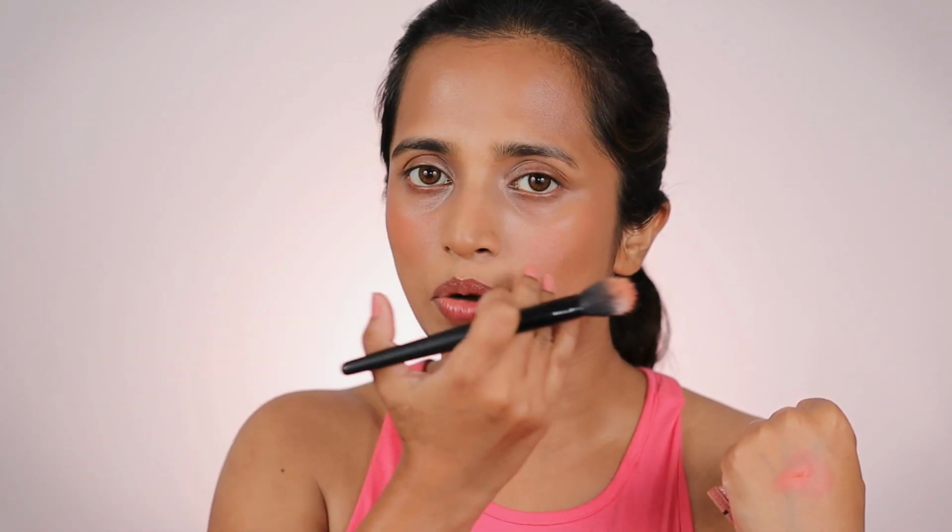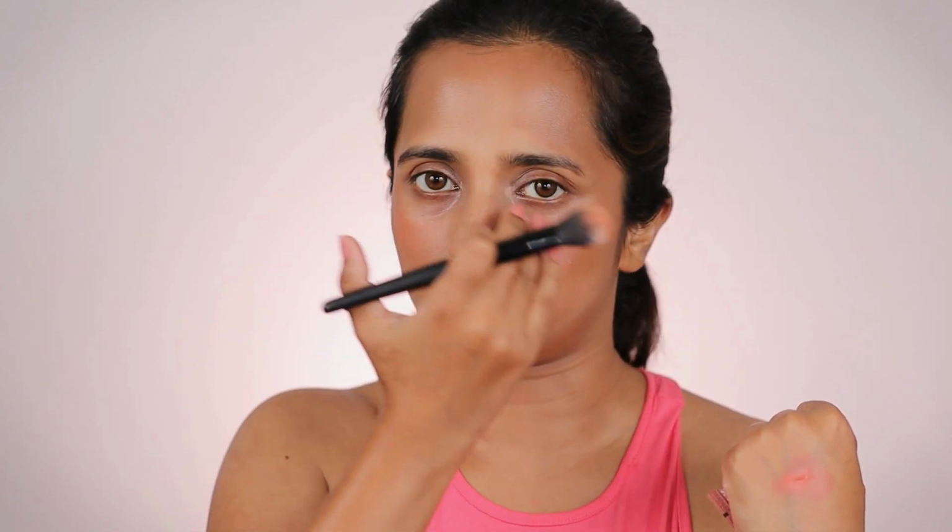Now, for my features, as I have a very sharp nose, I prefer to give my face a little softness, and to do so, I apply the blush almost like this, in the shape of a W, with the maximum concentration of the blush kept on the outer part here. In a little amount also I apply in this portion, the central portion.